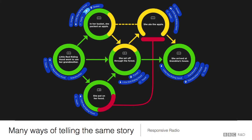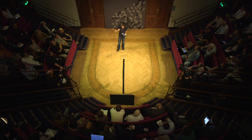So here we've got an example of how you might break a linear story down into chunks to present it in a dynamic way. Each circle is a different part of a story, and this is the first section of Little Red Riding Hood that I'm going to use as an example. It's very important that how we assemble these chunks of story makes logical sense to the audience at the other end. So there's a kind of graph logic that needs to be understood.